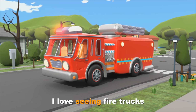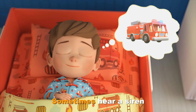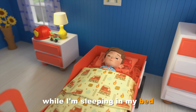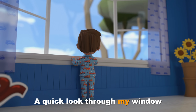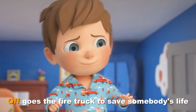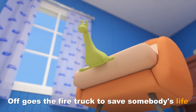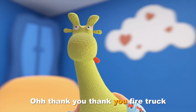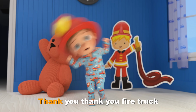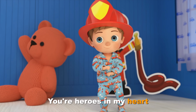I love seeing fire trucks. Sometimes I hear a siren while I'm sleeping in my bed. A quick look through my window to see the flashing lights. Off goes the fire truck to save somebody's life. Oh, thank you, fire truck. So bravely doing your part. Thank you, fire truck. You're heroes in my heart.